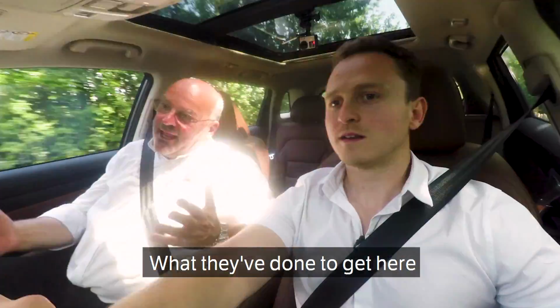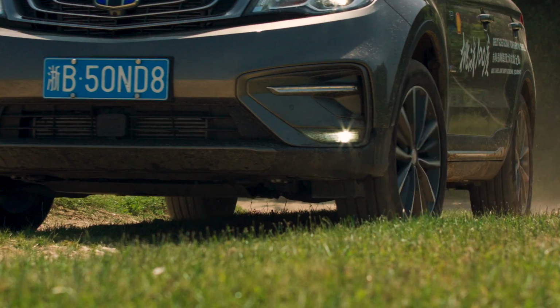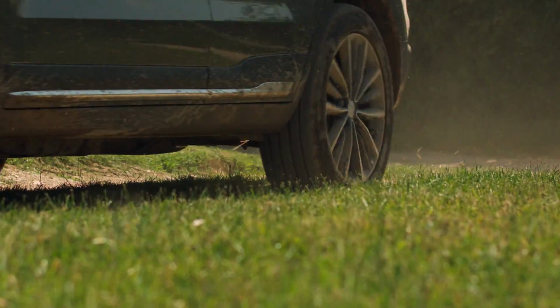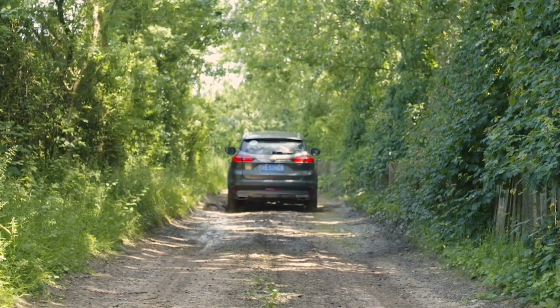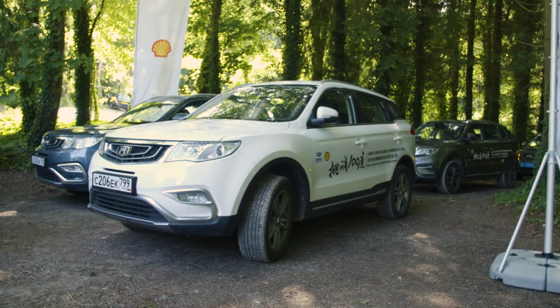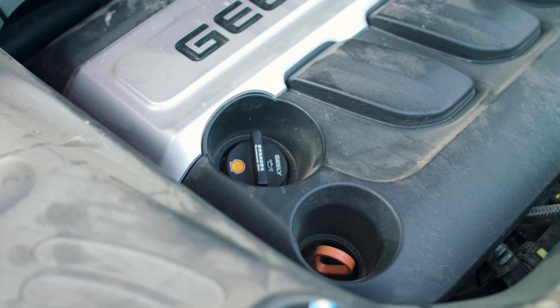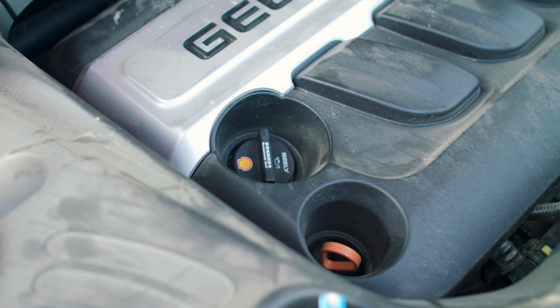What they've done to get here has been pretty extreme. It just goes to prove that you can jump in a Geely car, in a Boyue as this is, and literally drive halfway across the world. It's a decent, good looking, smart thing. Like I said, this road trip warrior, along with his 3 other Boyue friends, covered 18,000 kilometers from China to get here. Naturally then, the cars were run on Helix Ultra.